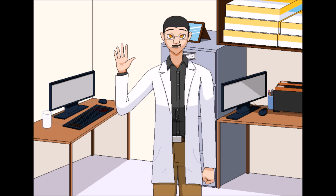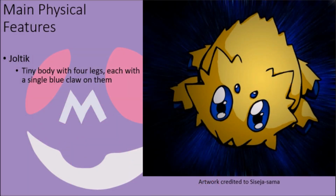Galvantula, the EleSpider Pokémon. While they might be very small and unassuming at a young age, the members of the Joltik family are electrifying arachnid-morphs that can more than deliver a shocking surprise to anyone that doesn't get out of their way. Joltik possess tiny bodies with 4 small, single-clawed legs, the claws being a dark blue color.